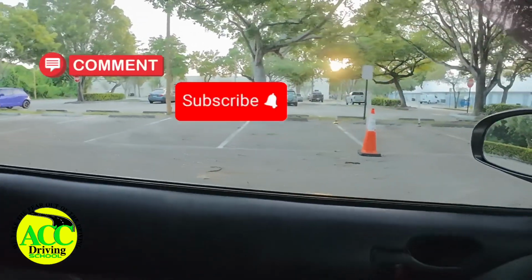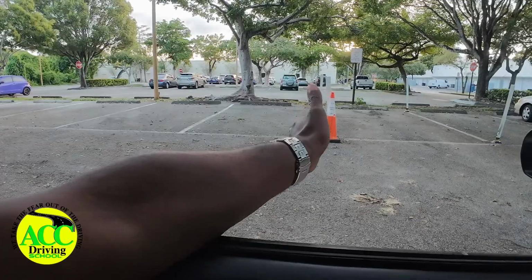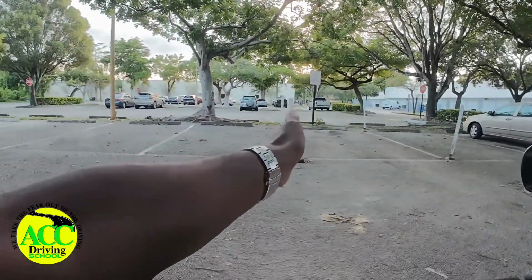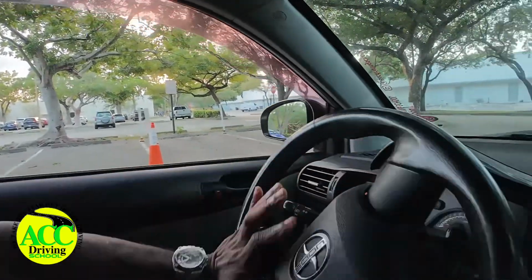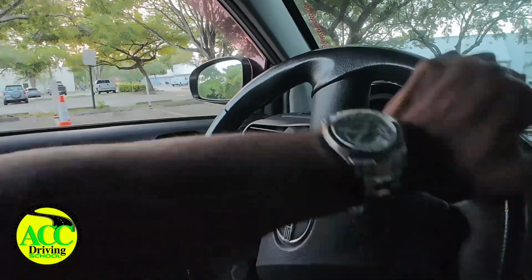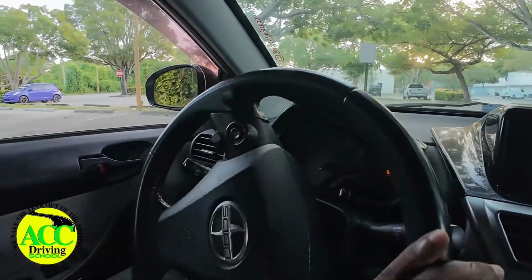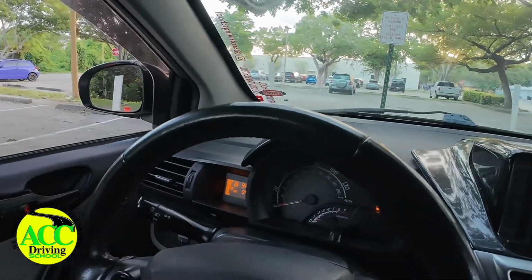Alright, so in this car you line up your steering wheel with the cones, right? In a regular car, in any other car, you would use the mirror. In this car, you're using the steering wheel because the car is super short, right? So you turn all the way to the left and then you roll into the parking space. As soon as you get to the middle of the space, you'll straighten the wheel and you'll pull straight in.